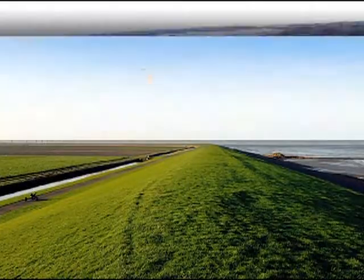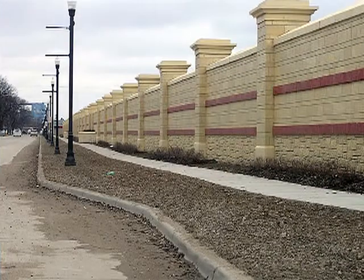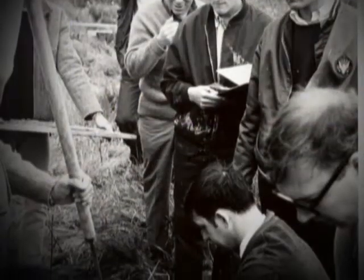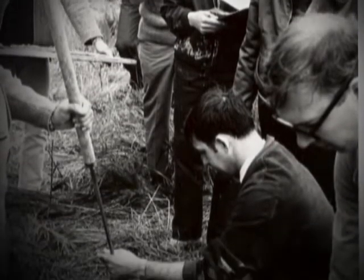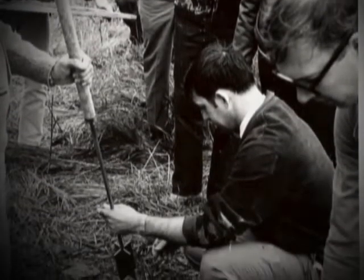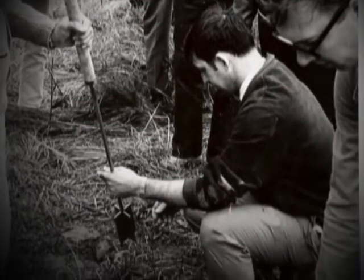Dams, dikes, levees, flood walls. What do all of these have in common? Well, for one, there's a small army of geotechnical engineers out there studying, analyzing, attending to, and improving upon these structures, and doing so at the highest caliber.